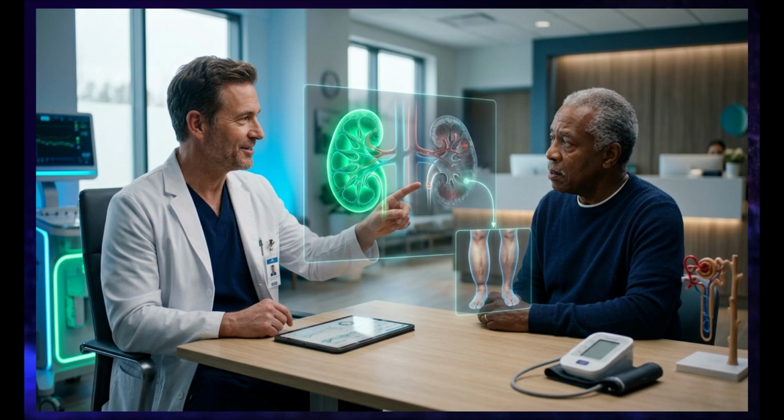Swollen feet do not automatically mean kidney disease. But if the swelling lasts for several days, keeps getting worse, affects both feet, or appears together with foamy urine, high blood pressure, unusual fatigue, or changes in urination, it's important to consult a qualified healthcare professional. They may recommend urine tests, blood tests such as creatinine and eGFR, and other evaluations to determine the underlying cause.